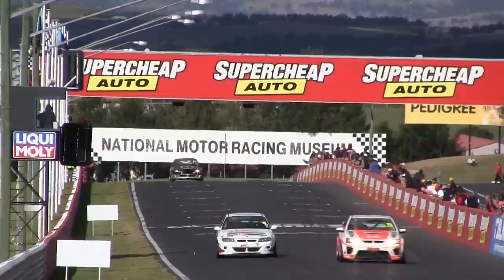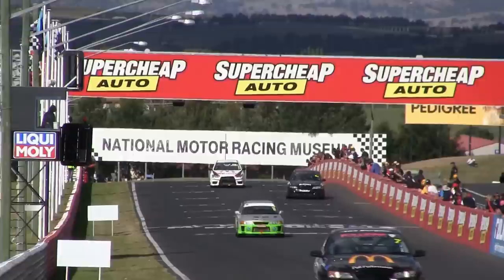We caught up with Jim Polisina after the race at his workshop, Pole Performance, to have a chat to him about the weekend. We're back here with Jim after a great weekend of racing up at Bathurst, back at the Polisina Motorsports head office. Jim, there's a bit of damage to a few of the cars. What happened out there?